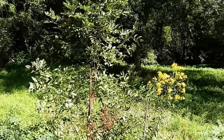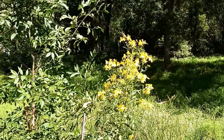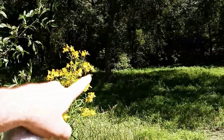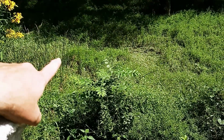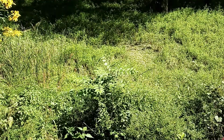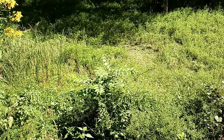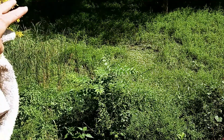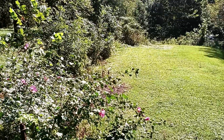I'll show you here. Our property goes on out there a good ways. I don't know if you really can see that, but where my finger's pointed, it's way down there. I don't know how many feet down that is, but that's where it all gets watered. And so this area up here keeps pretty much dry.